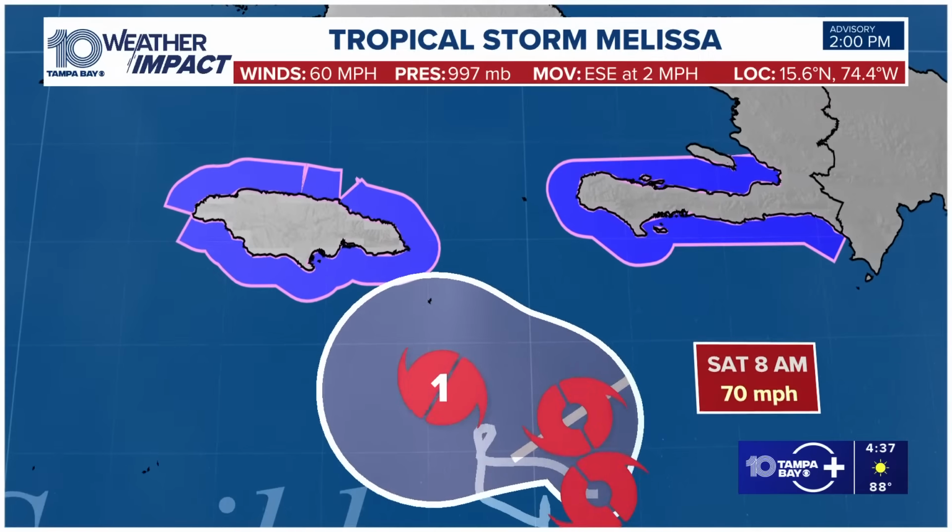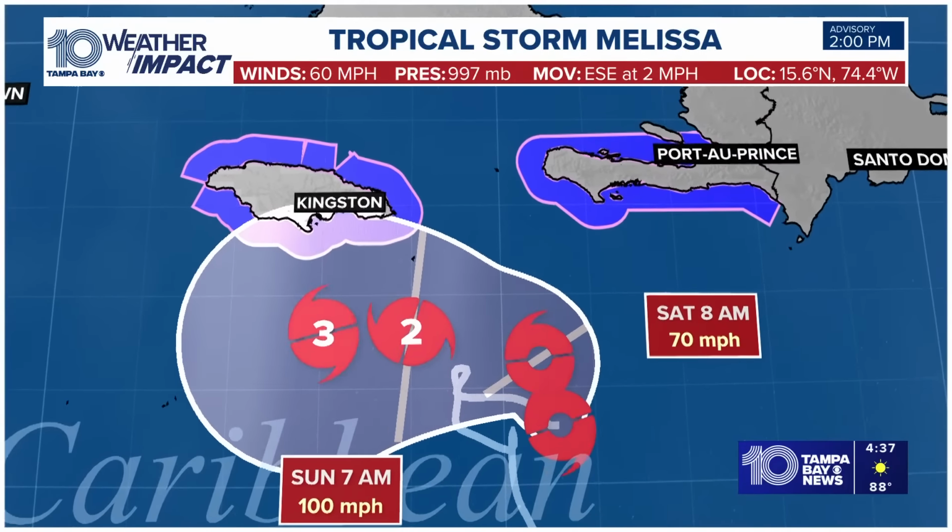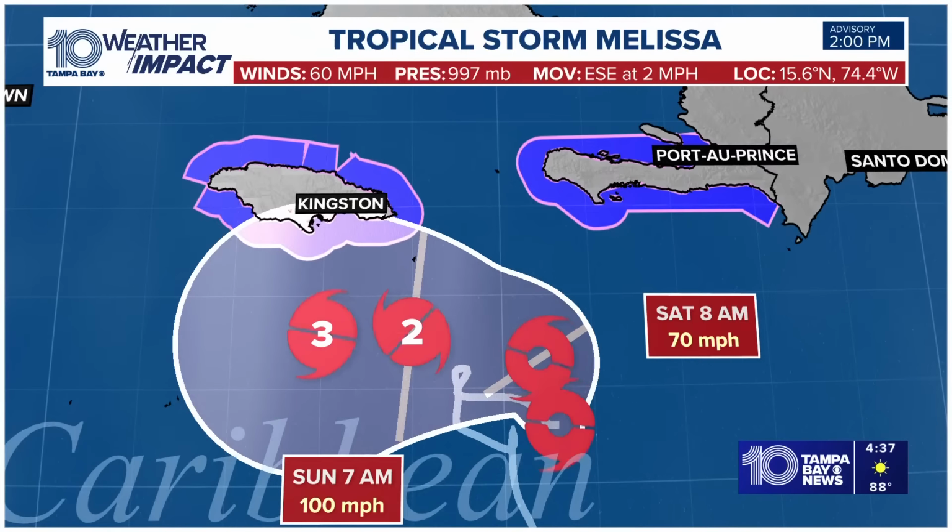So let's play this out a little bit in time, and I want to zoom in here. As we move into this weekend, this will likely be, in the next 24 hours, easily a hurricane. At that point, it will be south of Jamaica. Moving forward into this weekend, around Sunday, Monday, it will likely strengthen to a major hurricane at this time.